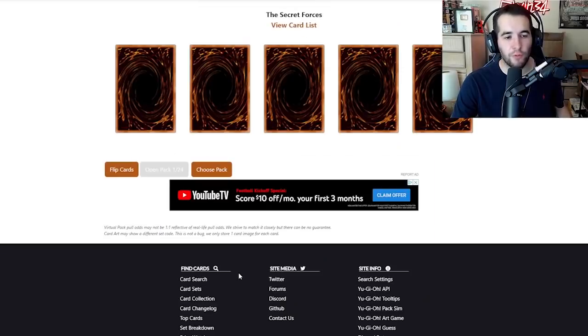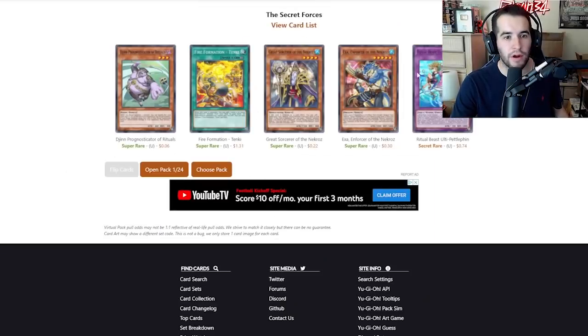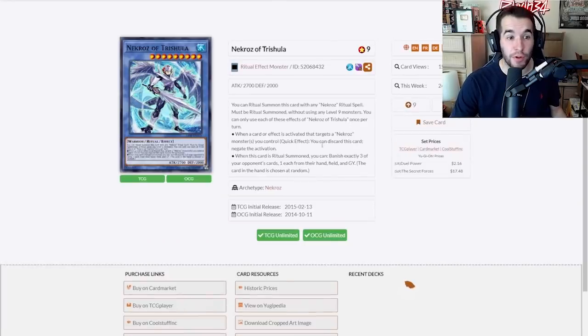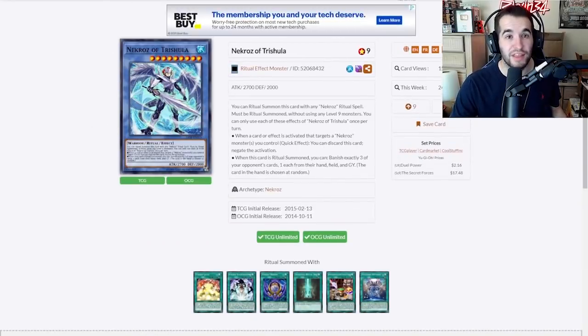Okay, Secret Forces, please, please. There's only five cards in this pack, so this is gonna be interesting. All right, Ritual Beasts. There's a Necros card, another Necros. That's what we're really looking for, I guess. We do have the three Manju, so if we do play the Rituals, it might actually be pretty decent. There's a Necros of Trishula. There we go. That's pretty good. That's really good, actually. Yeah, this might be our deck. We really need to pull some more of these.